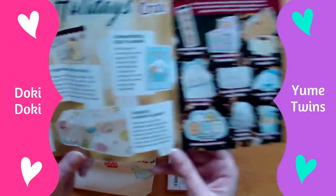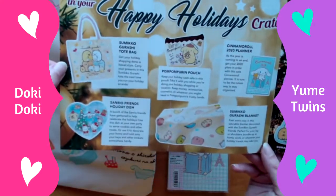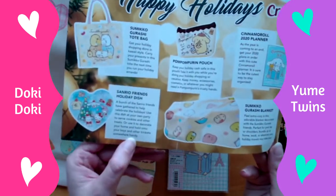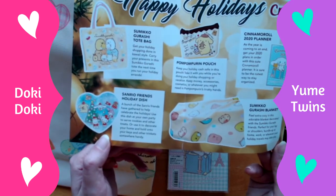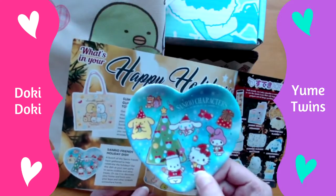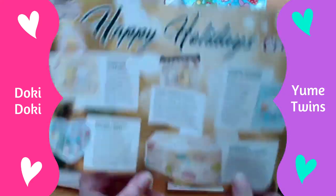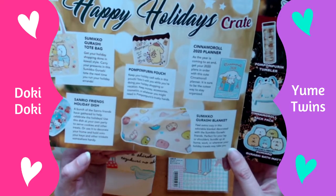A bath mat. Wow, an actual bath mat. Tote bag: get your holiday shopping done in style. Carry your presents in this tote the next time you run your holiday errands. Check. A holiday dish: a bunch of the Sanrio friends have gathered to help celebrate the holidays. Use this dish to serve cookies. I'm not exactly sure how many cookies you could fit on this, or maybe they have teeny tiny cookies in Japan. Maybe stack them all up on the top. Or use it to decorate your home and hold your keys and other trinkets somewhere handy.